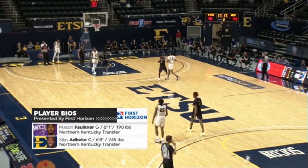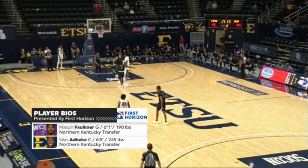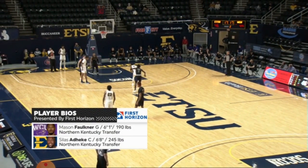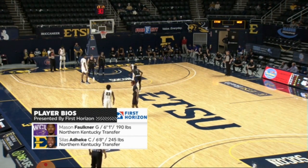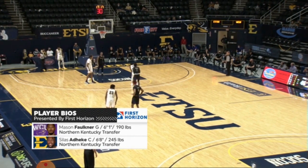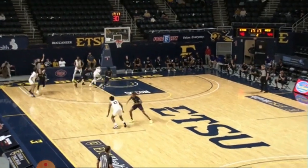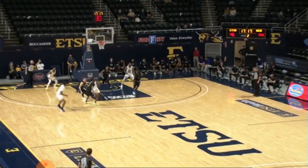Today's first Horizon player bio for Western Carolina, it's Mason Faulkner. Not a lot of guards in the country that are the all-around talent that Faulkner is. Transferred in from Northern Kentucky after the 2017-18 season. Had to sit out the 2018-19 season due to transfer rules. But in his debut last year, 18 points, 6 assists, and most impressively to me, 6 rebounds at just 6'1".